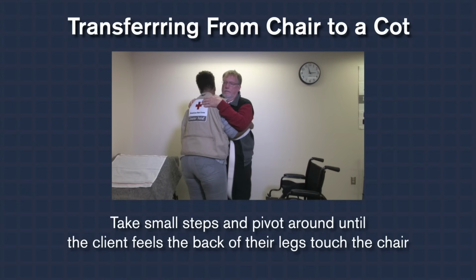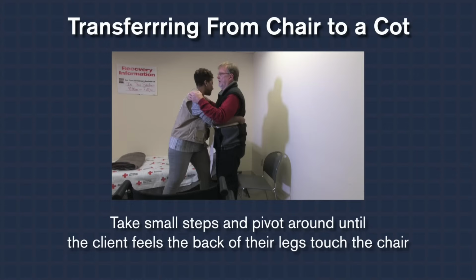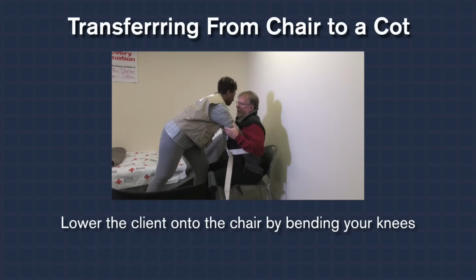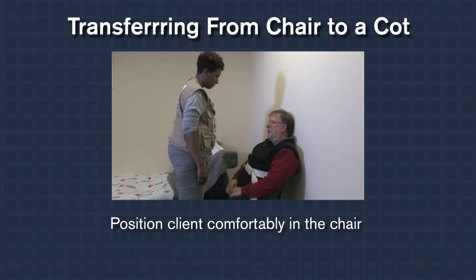Taking small steps together, pivot around until the client is at the side of the destination chair. Ask the client to tell you when they can feel the destination chair against the back of their legs. Put your head to the client's side closest to the chair so that you can keep the destination chair in sight during the move. Lower the client into the destination chair by bending your knees and keeping your back straight. Position the client comfortably in the destination chair.